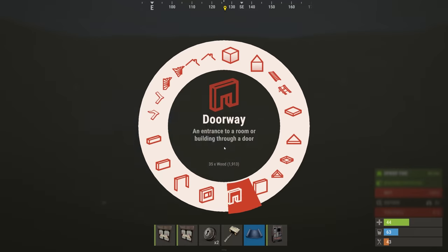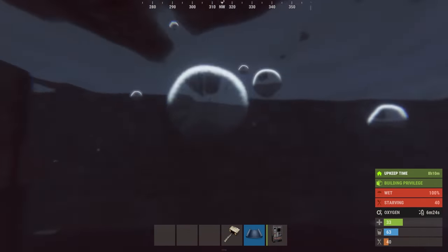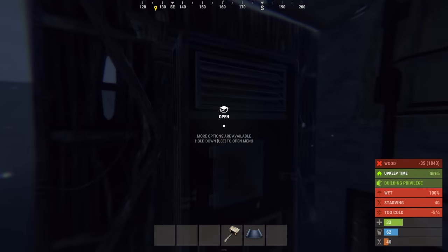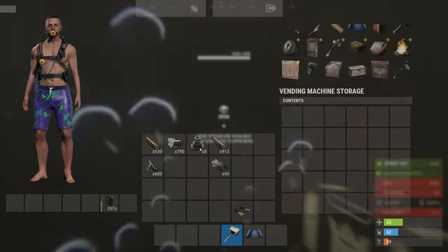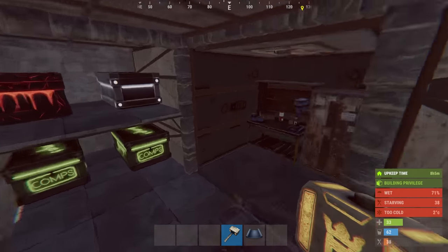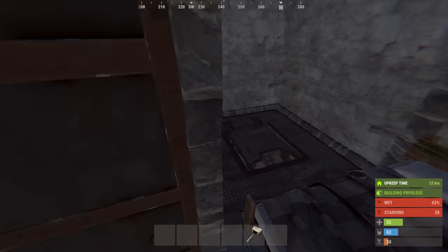Oh, you can't do it? You can do it. So it has to be on a door frame, so... like that. That's kind of funny. I like that. I like that a lot. Well, there we go, guys. We have an underground, underwater bunker. 4,000 stone, 600 metal fragments, 29 HQM. We can put that straight in.